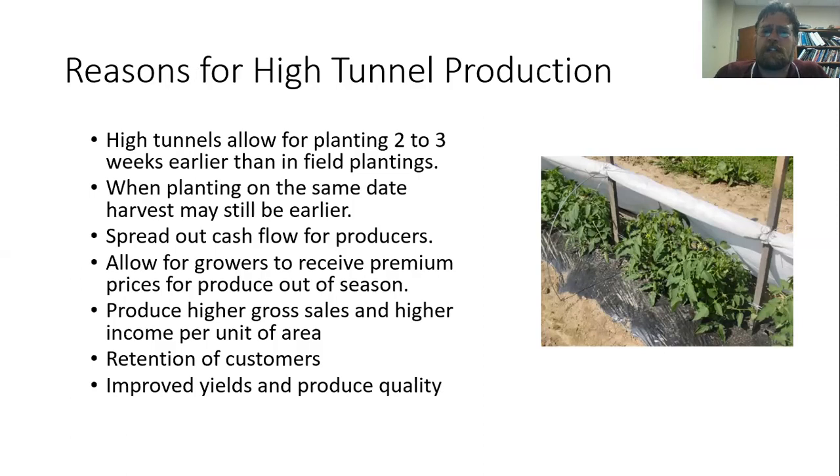Very often you're going to see an increase in the amount of production you're going to get inside that high tunnel. That's going to give you a higher income per unit of area. And part of that is your relationship with customers. A lot of customers really like to see that production, and if they enjoy that product that they're going to get early in the season, they're very likely to come back to you out of loyalty to their farmer.